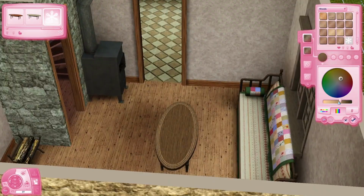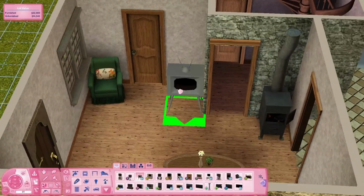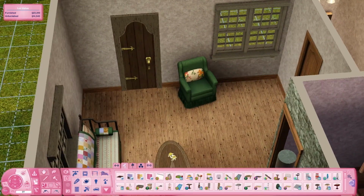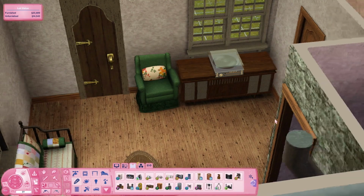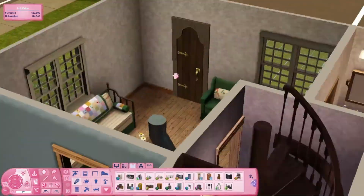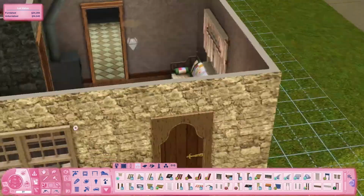I do not keep these colors whatsoever, so don't even worry. They probably don't look that great right now, but I loved the quilt that was on top of it. I loved the idea. That was what inspired me to do the granny type of cottage, because I love the coziness of the way that couch looks. It's so adorable, and I didn't realize it until later when I switched it. You'll see in a moment.